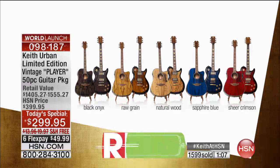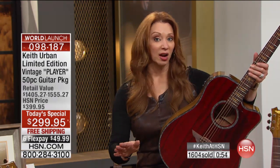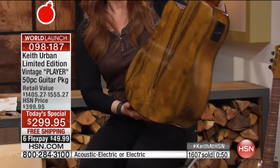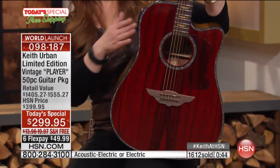This was the most expensive guitar ever crafted. It was the biggest value ever in guitar history here at HSN. And I promise you, as good as it looks on camera, it is 1,000 times better in person. Don't let somebody else get their hot little hands on your guitar. Wow, look at the sides on that. That is breathtaking. So that's your crimson. We have the final 500 in the crimson, by the way, in the acoustic electric.